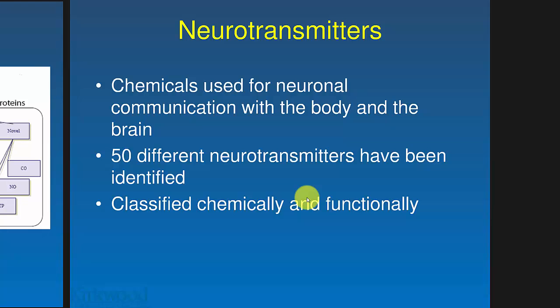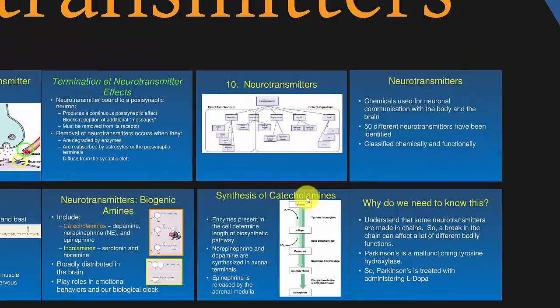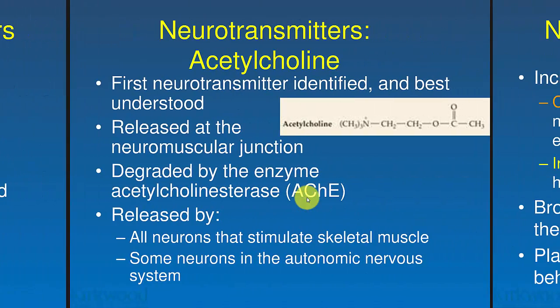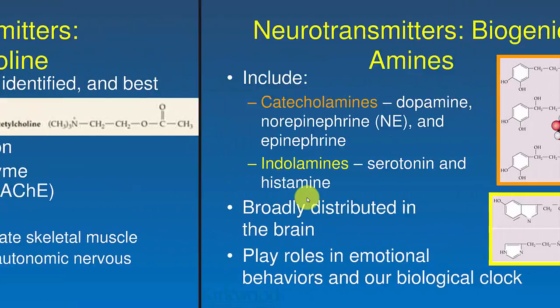There's probably 50 or more neurotransmitters. Clearly, we haven't identified all of the neurotransmitters, but there's some neurotransmitters that are just kind of used repeatedly. So the chemical ones that we know are definites are acetylcholine, biogenic amines, amino acids, peptides, and then there's some novel ones. Acetylcholine, really interesting because it's the one that is used to contract muscle, but it's also a big part of the autonomic nervous system, which is your fight or flight nervous system.